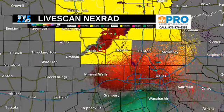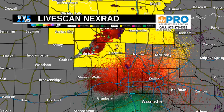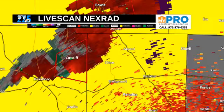So we're watching that. Let's go to our radar rotation tracker here, and I'm going to see if that actually boots up. I'm guessing that it's not going to boot up, so let's go back to this, and we'll zoom in once again.